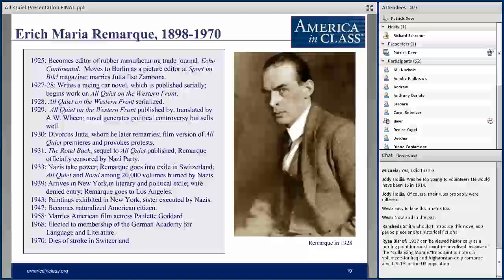He becomes a star. He's intensely ambivalent about his celebrity. You can imagine that a novel like this was pretty rapidly attacked by the people on the right. After the Nazis took power in 1933, Remarque, All Quiet on the Western Front, and his sequel to All Quiet, were amongst the books burned by the Nazis in 1933. And he basically had to go into exile thereafter. So that's all I wanted to pull out of the biography.